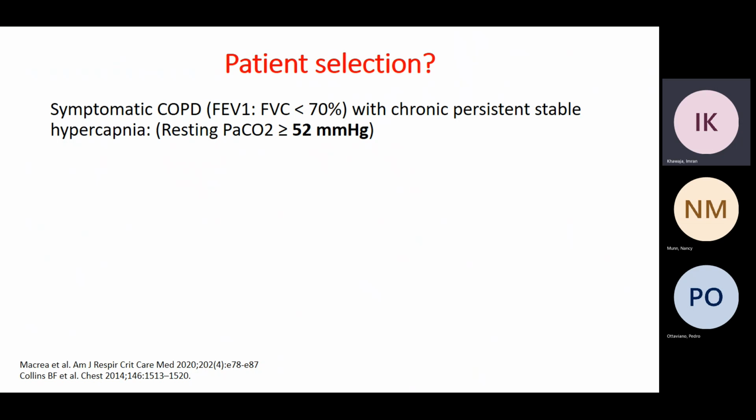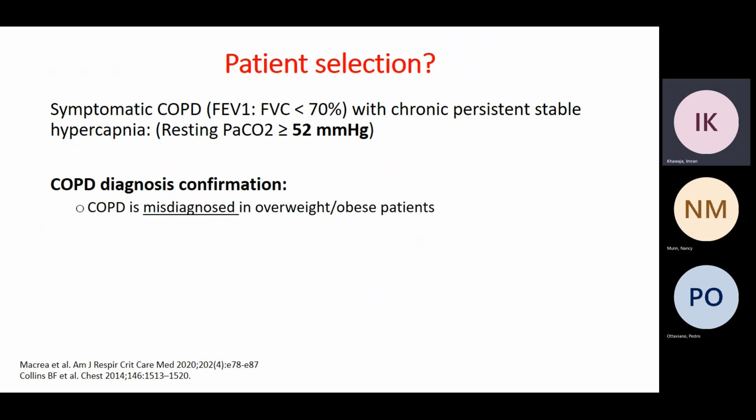So this is how we apply to our patients. COPD, at least they have resting PaCO2 of 52. The ATS paper, they're saying 45, but at least as of now, I don't think that it's something that we can do, because most of the insurance will not pay for a PCO2 of 45. Plus, there's no evidence to back it up, honestly. It's all like low quality evidence trials. We still need to stick by the 52.